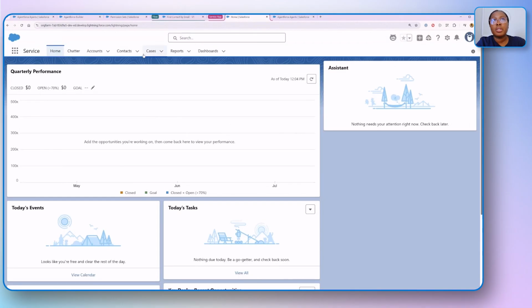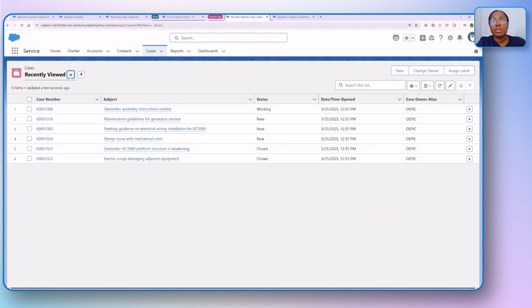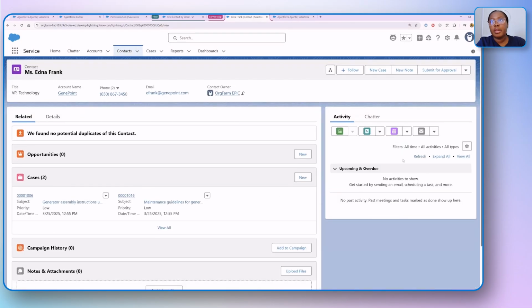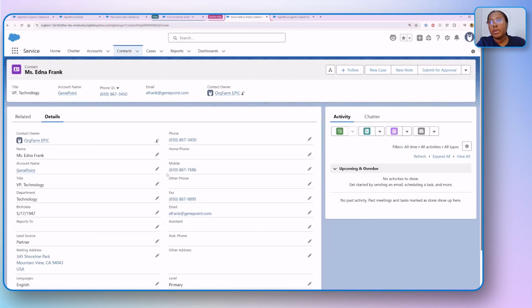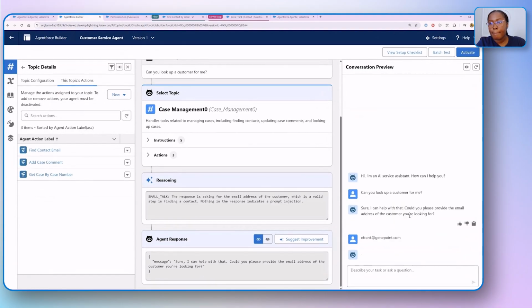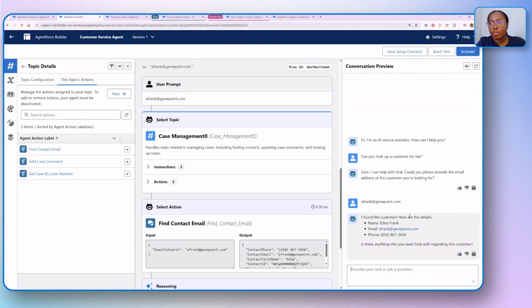So I know based on the org, if you go to cases, and we go to all open cases, Edna Frank has some cases in here, and we can see her email address. So you'll see here that we found her name, her email, her phone number, and these are the details that I wanted in the panel. So this is great. Now let's check the status of a case.